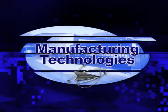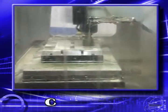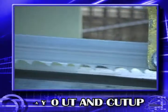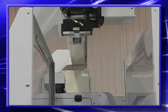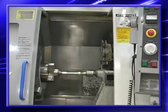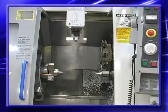Manufacturing Technologies Division. The Manufacturing Technologies Division encompasses an amazing array of high technology. CNC mills, CNC lathes, layout and cut up, wire and plunge EDM capability, surface and cylindrical grinding, including NADCAP accreditation for low-stress grinding and polishing. All of this machining capacity is located on-site to ensure quick turnaround on specimen preparation. Our reputation for quality machining and superior turnaround times brings us production work from other laboratories and mills.